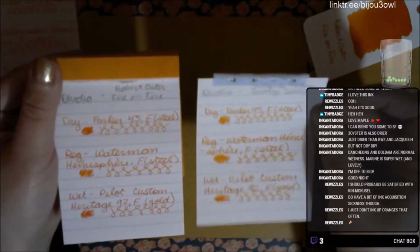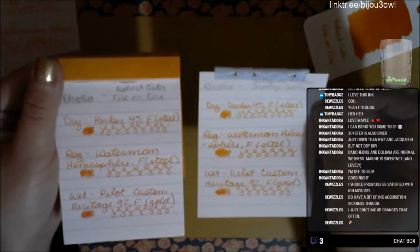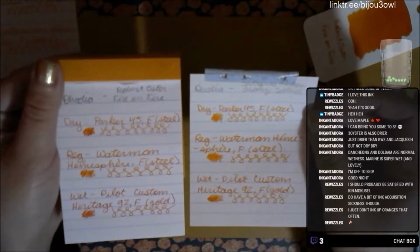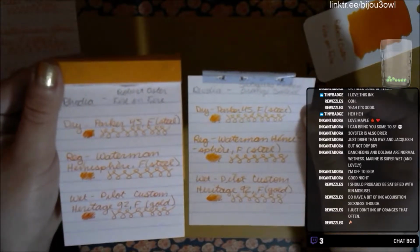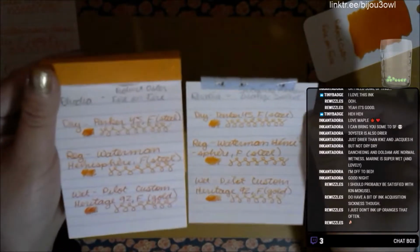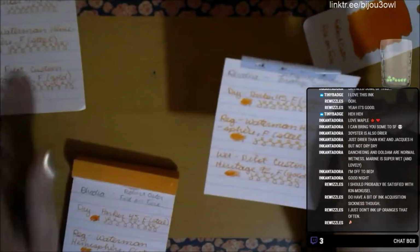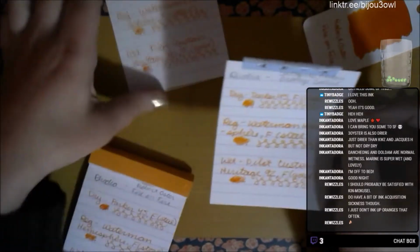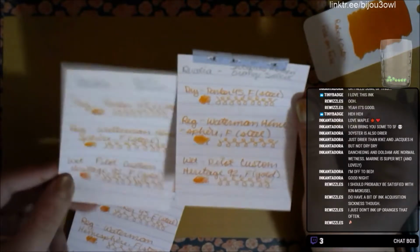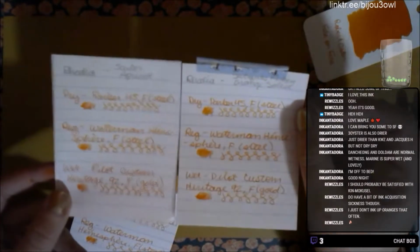Those Jacques Herbin inks are so good. Everyone giving them flak for charging that much, it's warranted. They've got really good inks there. None of them are duds. The performance is all amazing. So yeah, you can see this one's a little more yellow, this one's more true orange. Actually, as long as I have these out, let's compare the Sailor Apricot and the Orange Soleil. Orange Soleil is actually even a little more yellow than the Apricot, slightly, but again, superior performance on the Orange Soleil.